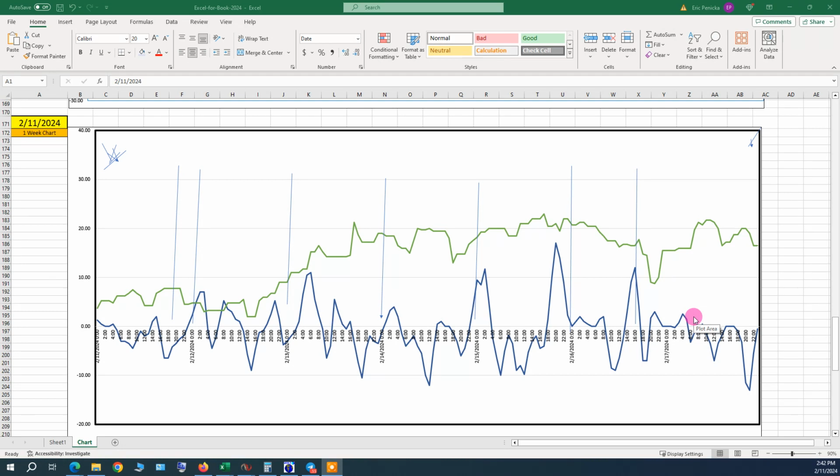Anyhow, there's your look at the blue and green line Astro Excel for the week of February 11th.